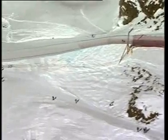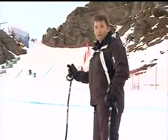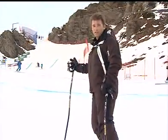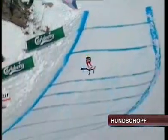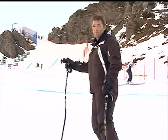After the first 40 seconds of this course, which is mainly gliding, comes the first big test, the Hundschopf jump. The great Canadian racer Steve Podborski once described this as a well-lit elevator shaft, and when you drop off it between the cliffs, that's pretty much what it feels like.